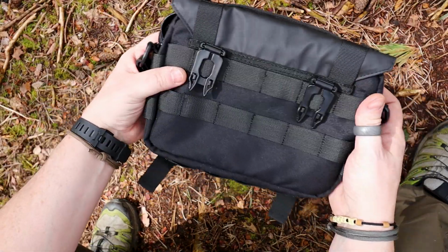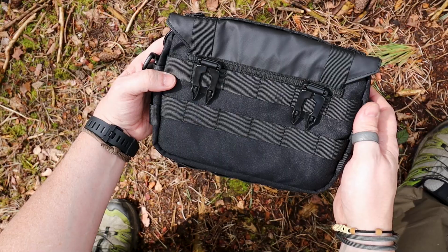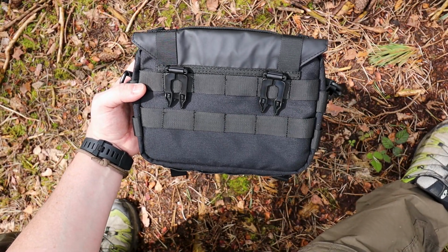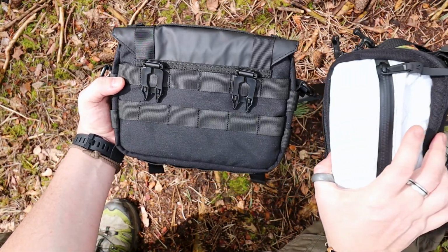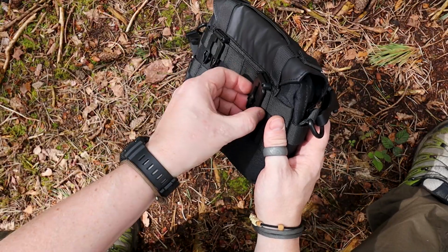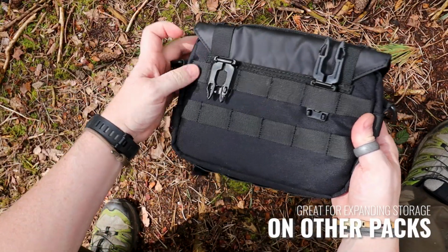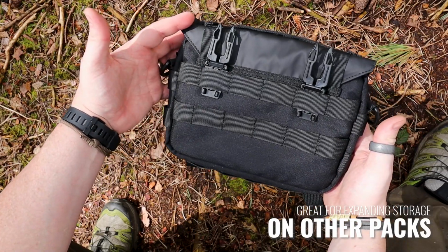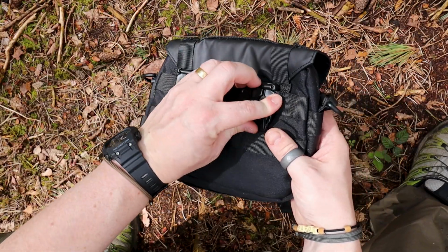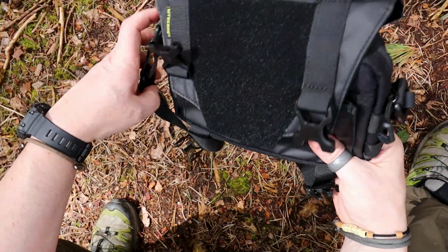Oh, the one thing that I like about this as well is, if you did want to use this on another bag, so maybe you've got a pack that you want to be able to attach this to, this is why I put these back to back after each other. It comes with these hooks so that you can attach this to other PALS webbing, so that you can MOLLE this up with something else. Again, I think that's just a great little feature that you can add to a bag.